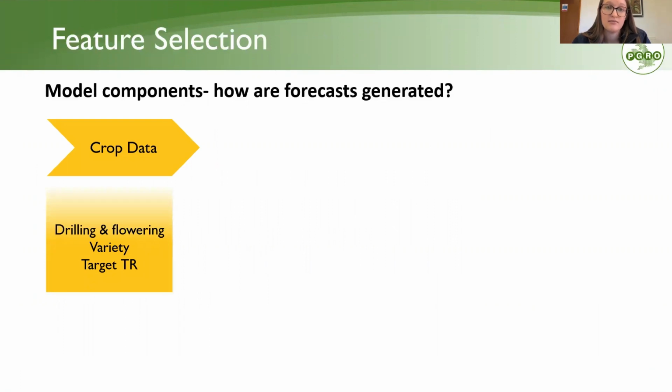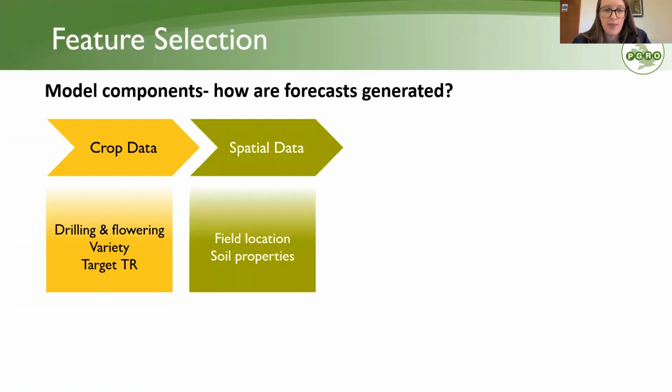So one of the main ones, and that's the way that we get crop-specific estimations, is the use of crop data. So for each field that we want to estimate, we have a drilling date and a date of full flowering, which I'll talk about in a minute, the variety that was drilled in that field, the target tenderometer reading that we're after. And then we have spatial data, so the coordinates of the location of the field, which influences things like elevation, proximity to coastline, things like that, and the soil properties.